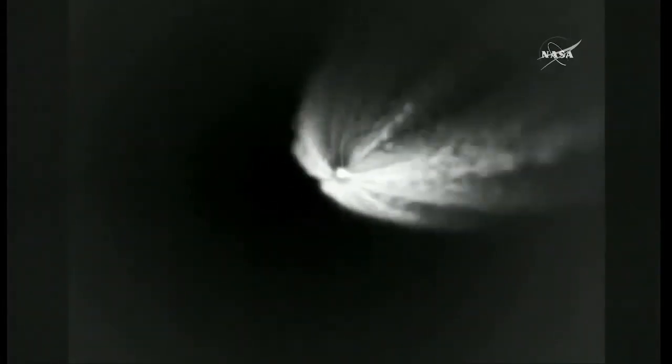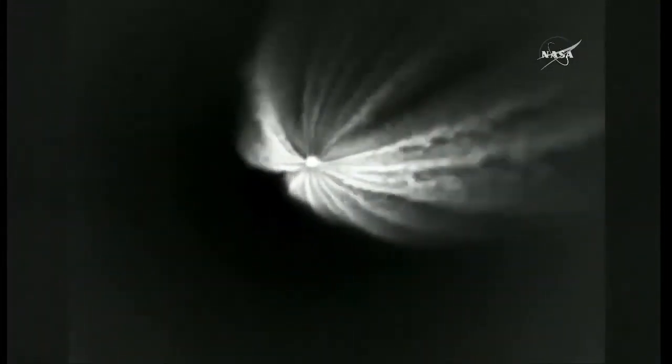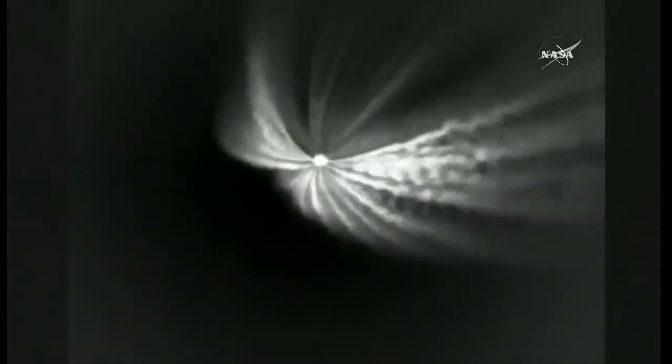We are 3 minutes 50 seconds into flight, and we're nearing booster engine cutoff, or BECO. Back to 4.6 Gs in preparation for BECO. Boost phase cooldown has completed. And we have BECO. Shutdown looks good. And the RD-180 engine on the first stage of the Atlas V has shut down.